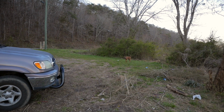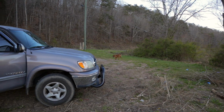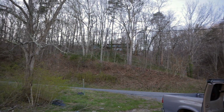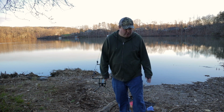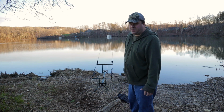Neighbor's dog is saying hi. Hey, buddy. He came all the way down from the house up there. And just like that, all the carp stopped jumping. The sun's going down too. Hoping that one will at least bite before it gets too dark to film.